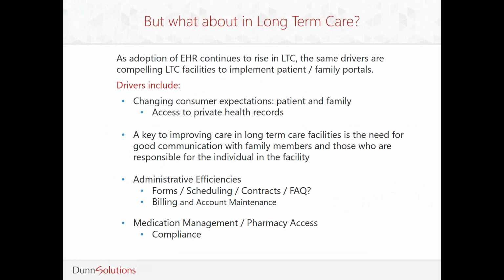There are administrative efficiencies that providers are trying to drive to. That might be providing a better way to complete forms or to schedule appointments or provide contracts or answer frequently asked questions. There's also billing and account maintenance efficiencies that are driving the need. And another big one is medication management and compliance of that medication given and pharmacy access.